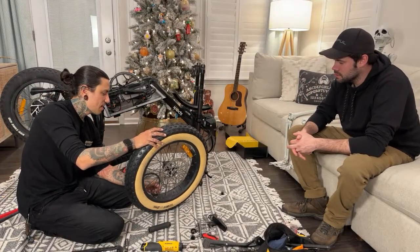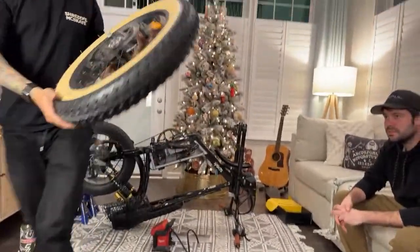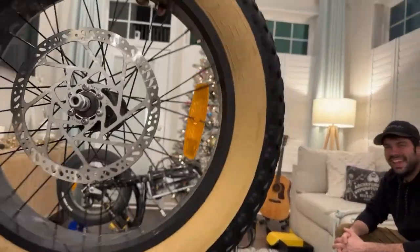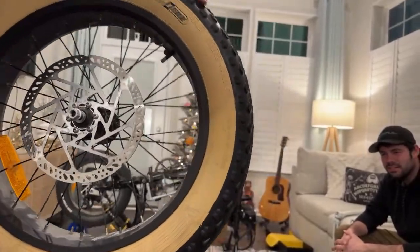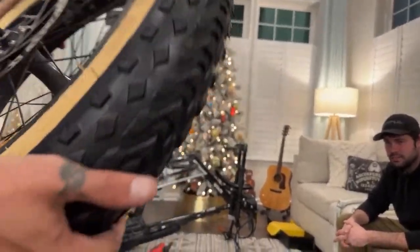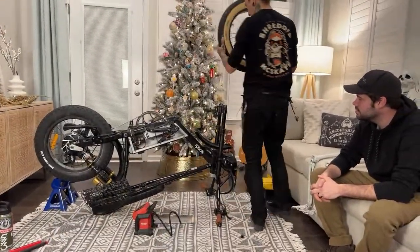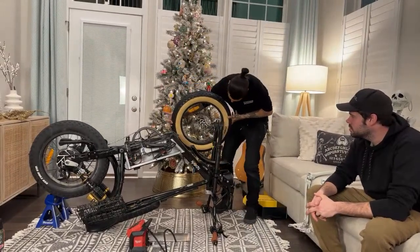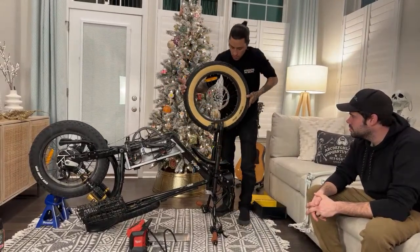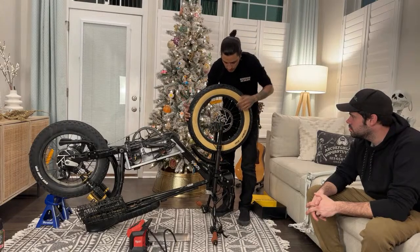There we go. Let me just show you guys, because I'm actually proud of that. I'm very proud of this, guys. I like that tire. It looks cool. It's like a dirty white. Very skinny looking. They're actually pretty good. I actually adjusted the front ones recently. Today, actually.